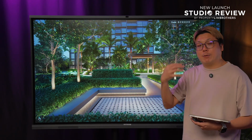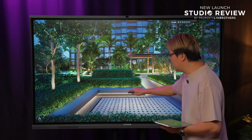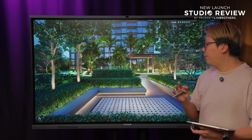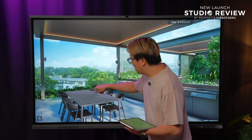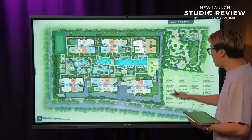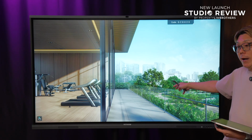Because Emerald of Katong is located in Katong, they want to pay reference to the whole entire vibes in the Katong area, the Joo Chiat area. That's the reason why in some of the design, you can see that they follow the whole entire D15 vibes and design elements in the development itself. So this is the barbecue pavilion, and you can see that this is basically overlooking the black and white conservation house by URA. Lastly, we have the gym that is overlooking the green park that is going to be built together with the development.